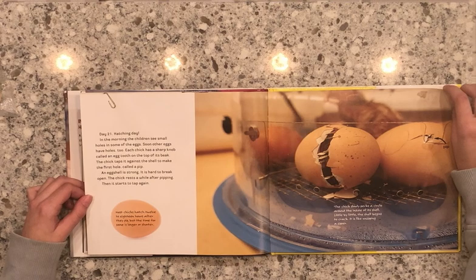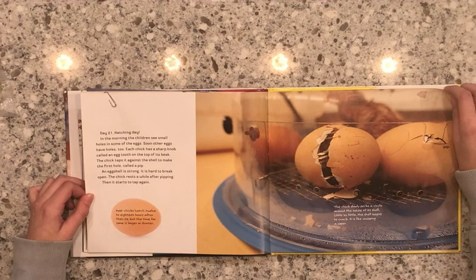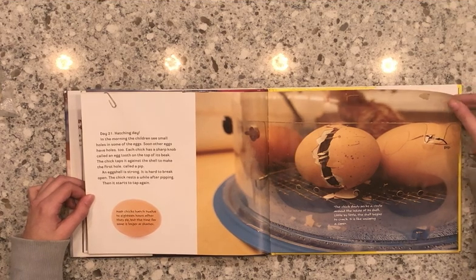Most eggs hatch 12 to 18 hours after they pip, but the time for some is longer or shorter. The chick slowly pecks a circle around the inside of its shell. Little by little, the shell begins to crack. It is like unzipping a zipper.